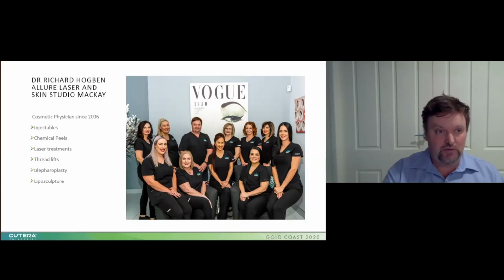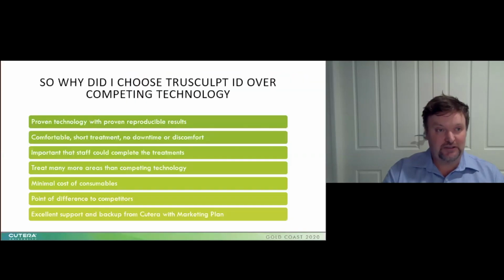So we do injectables, all different types of injectables, chemical peels, multiple different types of laser treatments, and some minimally invasive surgery as well, like thread lifts and upper lip blepharoplasties. I was doing liposculpture, but part of the reasoning for getting the truSculpt ID, and an exciting part for me, was that I could actually stop using the liposculpture and start doing truSculpt ID. I've got a great team with us.